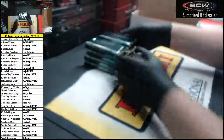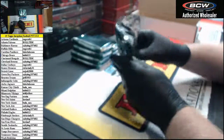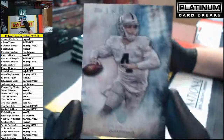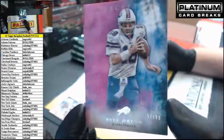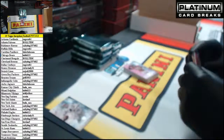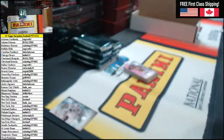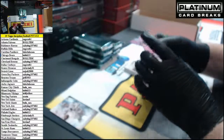All right, here we go. Good luck, everybody. Derek Carr, Raiders. Kyle Orton, number 57 of 99 for the Bills. J.J. Watt, 40 of 99, Texans.